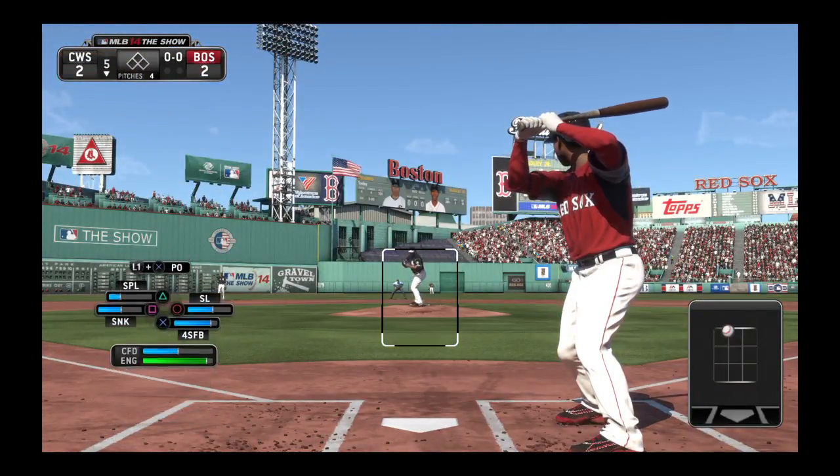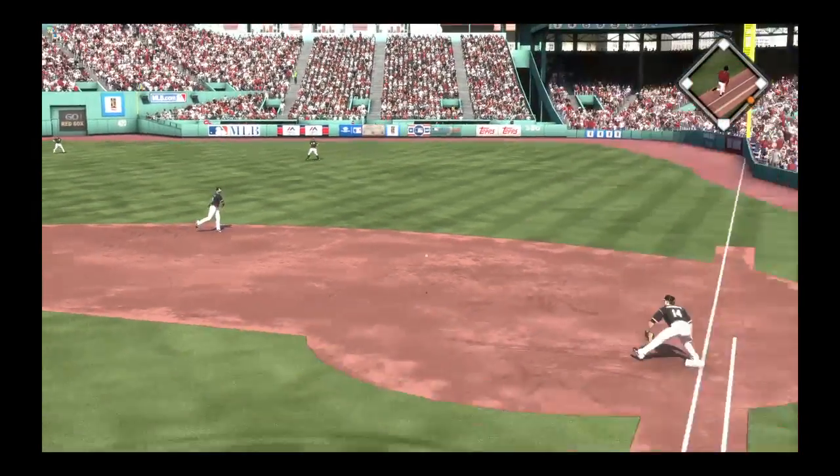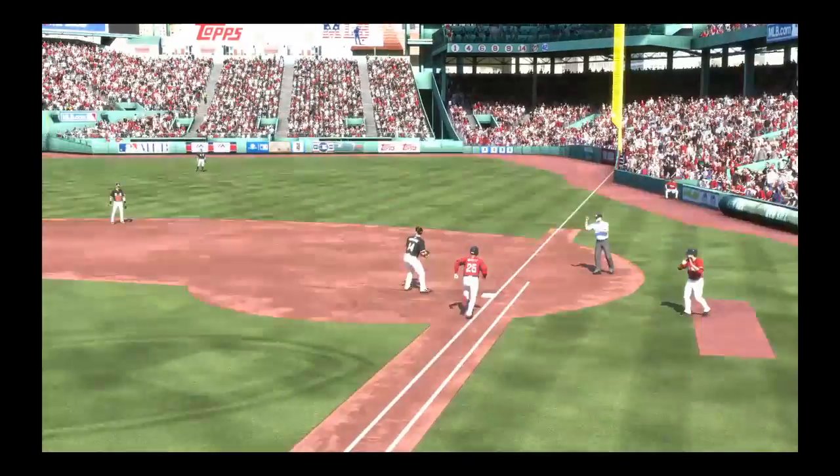Jackie Bradley Jr. will stand in to lead things off in the bottom of the fifth. Swing and a liner towards second. And Beckham's throw is in time at first, one away.